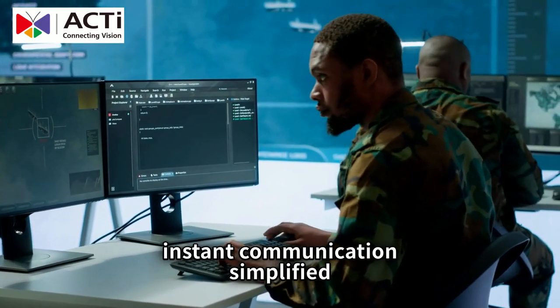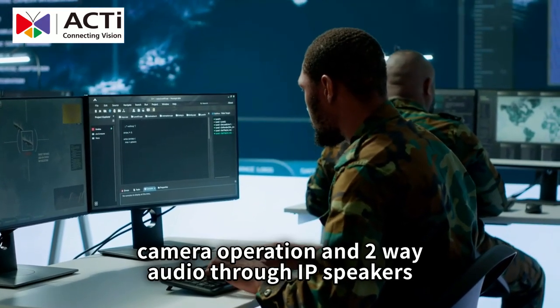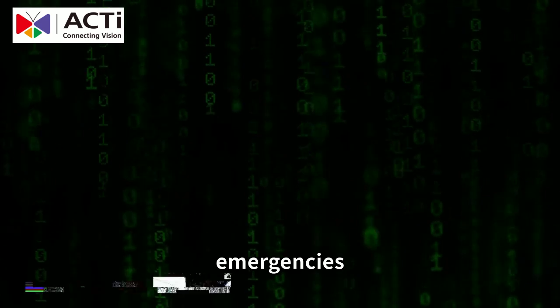Instant communication simplified. ACTi supports remote PTZ camera operation and two-way audio through IP speakers. Whether coordinating with on-site teams during emergencies or issuing real-time instructions to production staff, you're always in control.